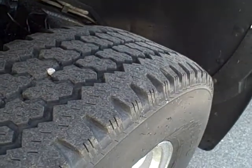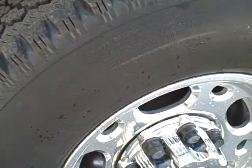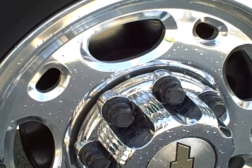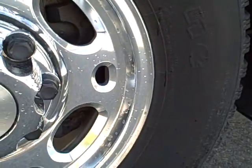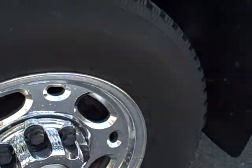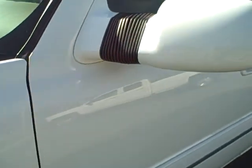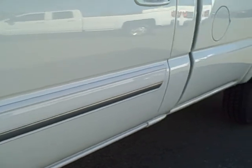Tire condition, this is the front left. And wheel, no curb rash or even any signs of corrosion. I don't see any door dings, no scratches.